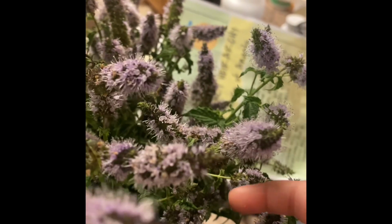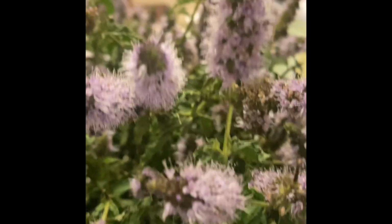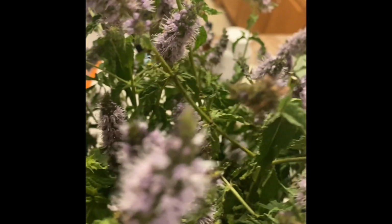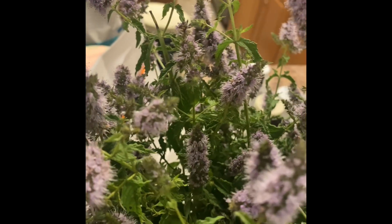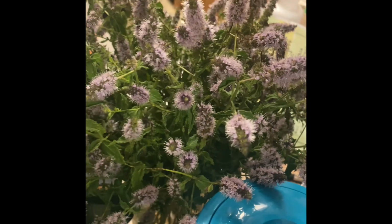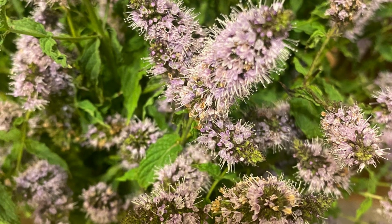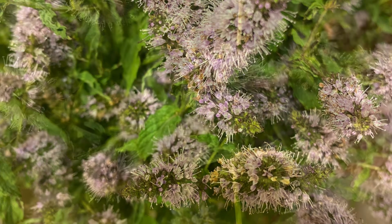It was one of those days where I had 15,000 things to do. That's my little grandbaby, enjoying the flower buds. But yeah, it was a busy day and I'm so glad I took the time to research all the things that you can do with mint flowers.